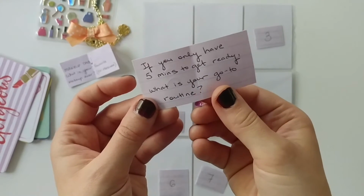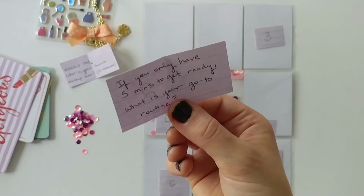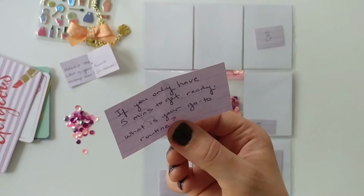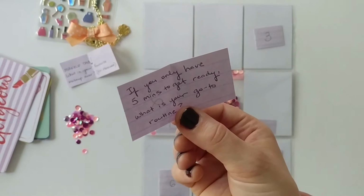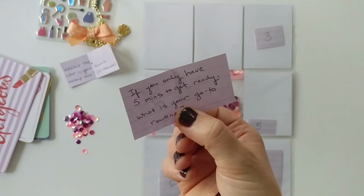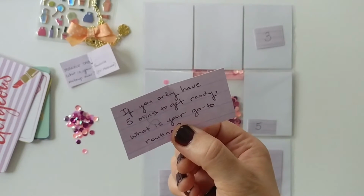But if I'm going to work and I'm running late, I'll probably do the same easy hairstyle, either one of those. Or I'll do kind of the braided faux hawk and then a bun on the top of my head and wear the rest of my hair half down.